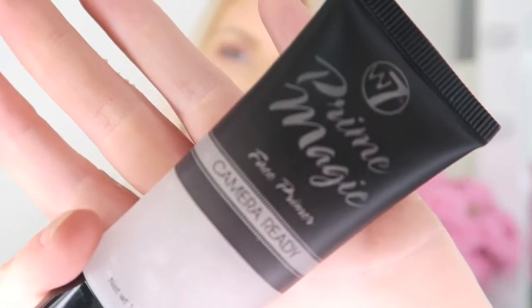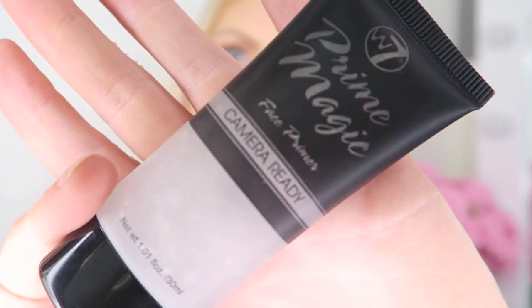Primer. This one by W7 is their Makeup Ready Primer. It's a silicone based primer and it does what it says on the tin. If you have bumpy skin, large pores, anything that could make your makeup not sit properly, you need a smooth surface basically. That is why skincare is so important.